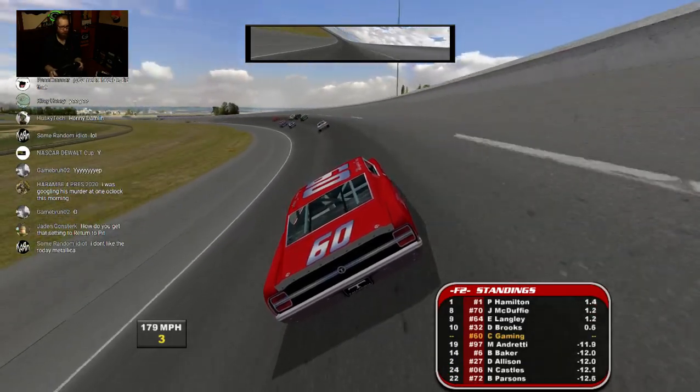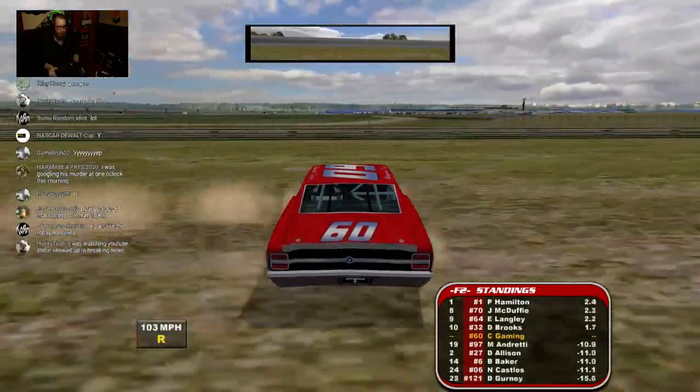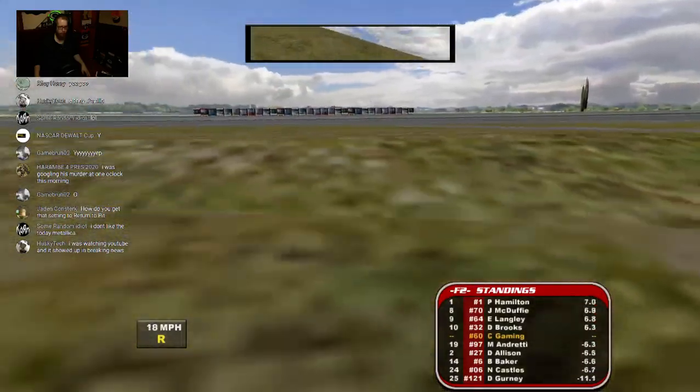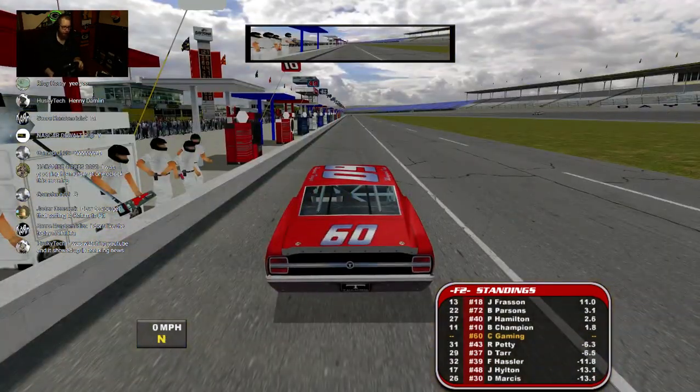How do you get that setting, return to pit? You just hit escape and click return to pit. No. That one didn't work.